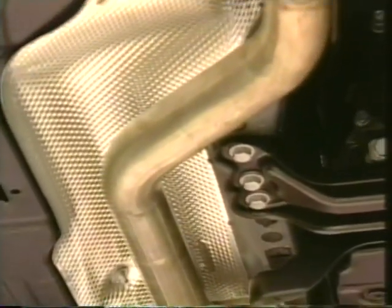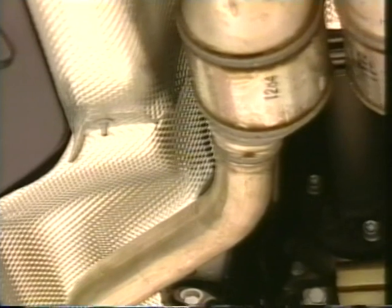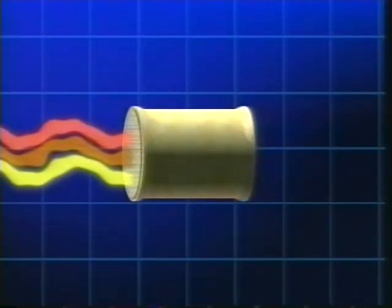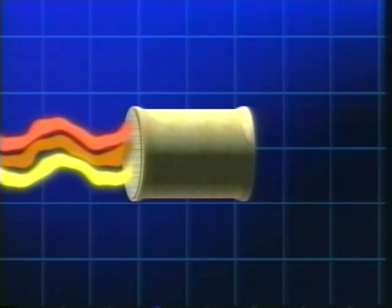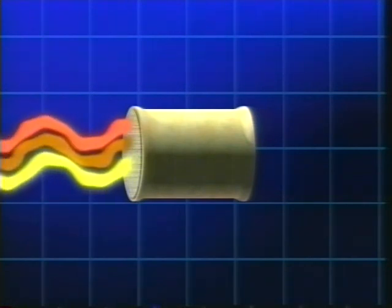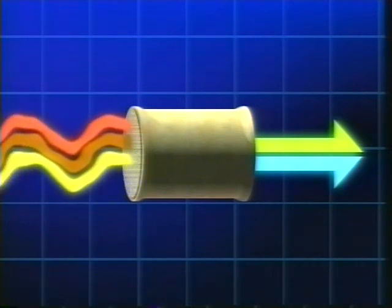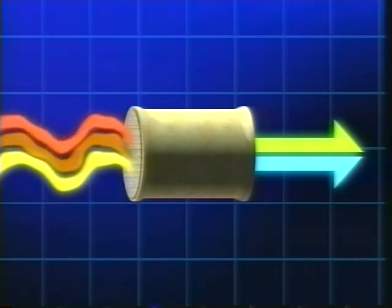Catalytic converters are generally ceramic structures coated with a precious metal substance like platinum or palladium. Most catalytic converters are encased inside a metal housing that's mounted along your car's exhaust system. When the harmful gases come in contact with the precious metal, the chemical reaction that occurs in the catalyst actually changes the composition of the gases, causing fewer pollutants to enter the atmosphere.